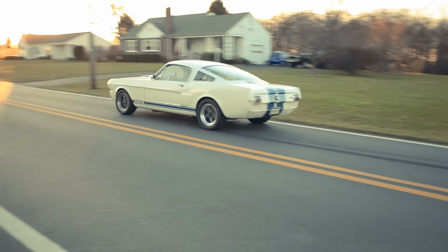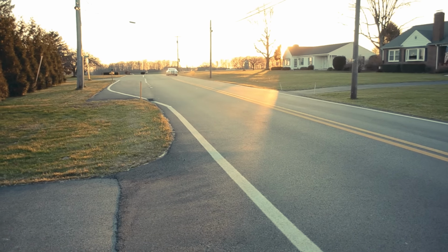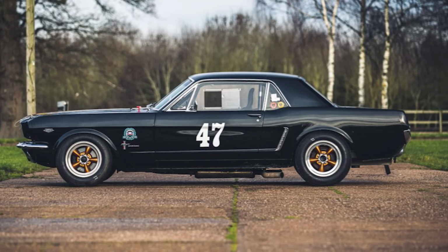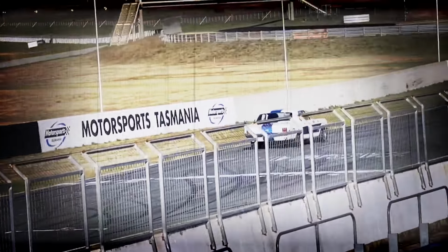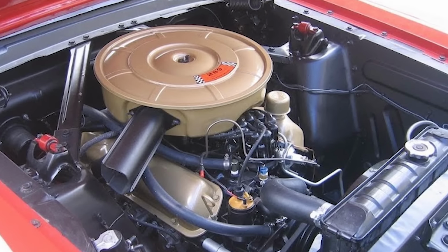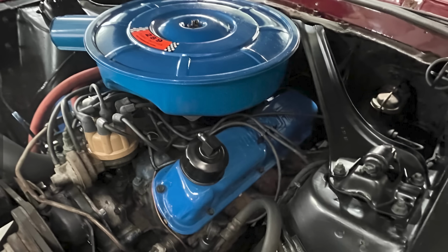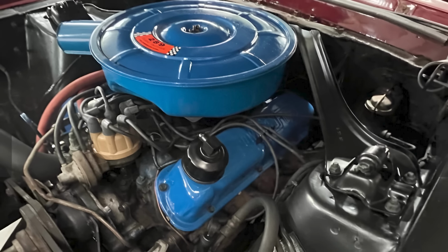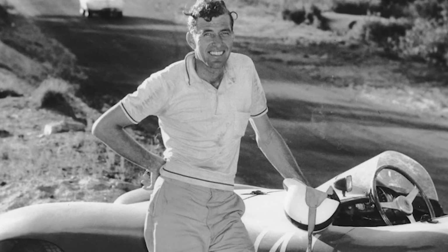On the streets, the 289 was the beating heart of the Mustang. But on the racetrack, it became a symbol of America's drive to conquer the world. By the late 1960s, Ford realized that winning on the track didn't just bring trophies, it sold cars. But to defeat European giants like Ferrari and Jaguar, they needed something bold. The answer came from one man, Carroll Shelby.